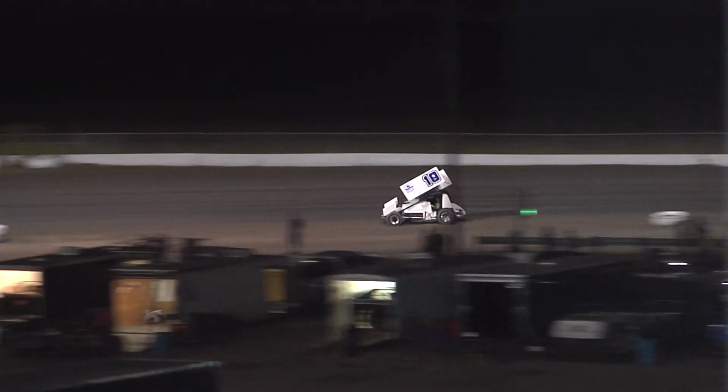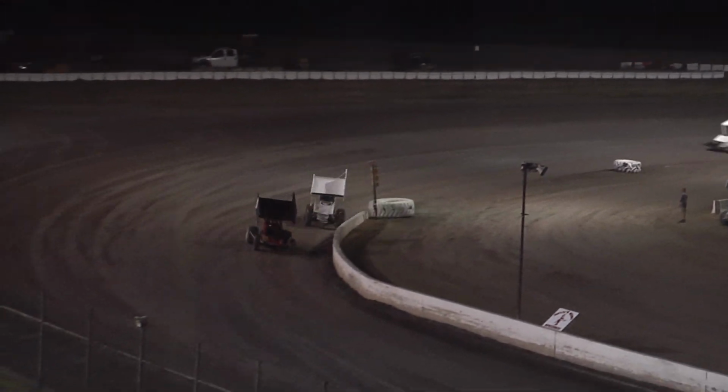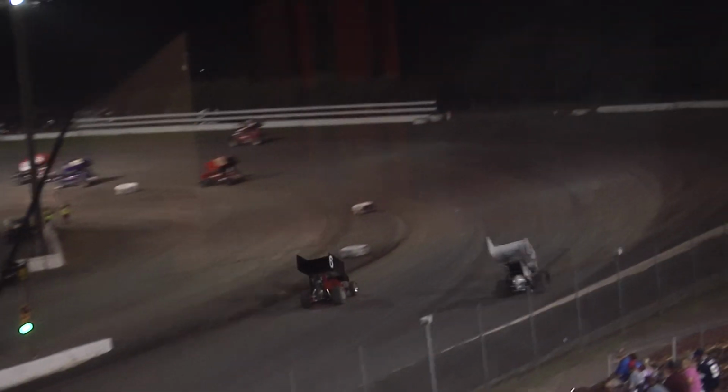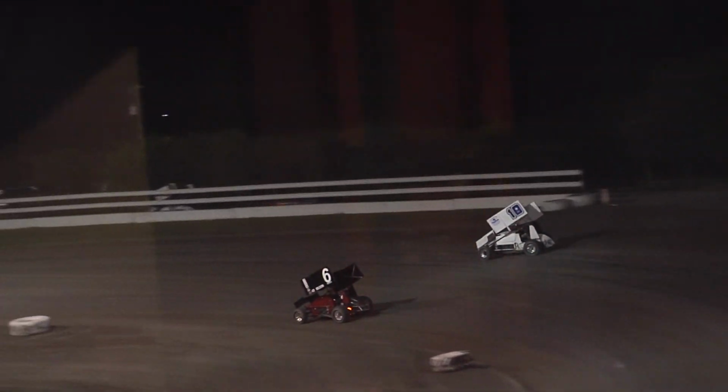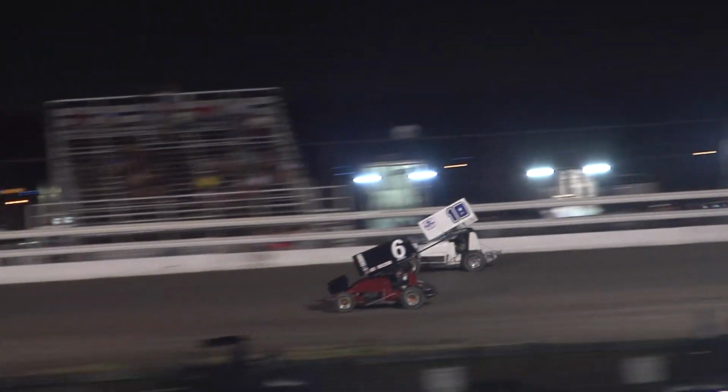Kevin Ramey continues to run in 2nd. Tucker Dowdy in 3rd. Dalton Stevens trying that top side of the racetrack, running in 4th. Joseph Casper running in 5th. 6th, Austin Mundy in that number 4. 2 laps to go.